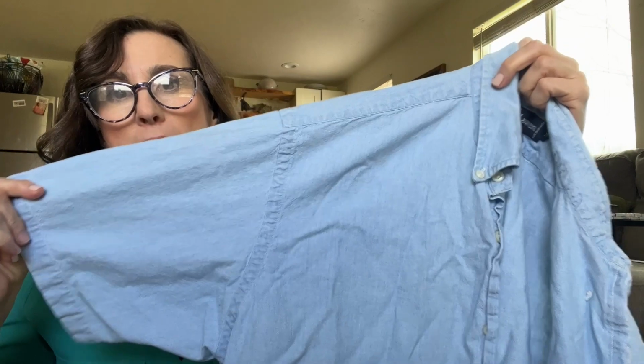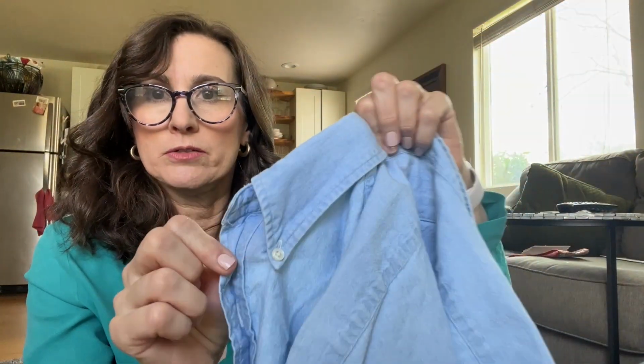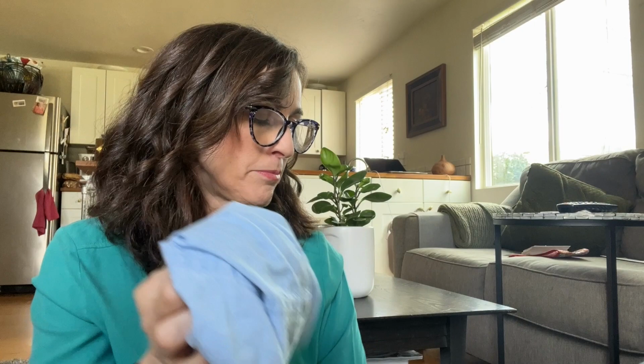Let's see what we got here next. We have just a basic Ralph Lauren, the blue label, men's button front short sleeve chambray top, dress shirt with button down collar. I picked up that, and I did not calculate what these work out to be per pound yet.